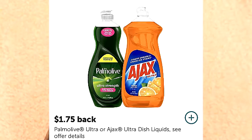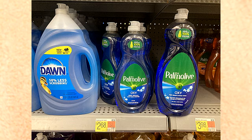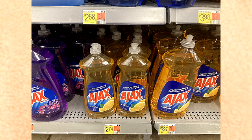There's a cashback deal this week on Palmolive and Ajax dish soap. The cashback deal this week is $1.75. Now the Palmolive is $2.68. And the Ajax is $2.75. So these are both really good deals, but the Palmolive deal is slightly better.